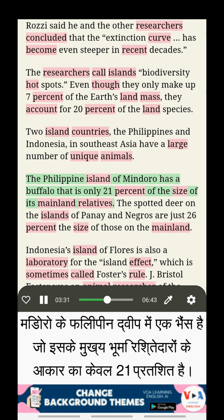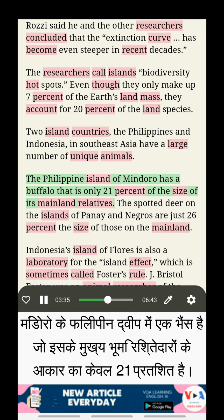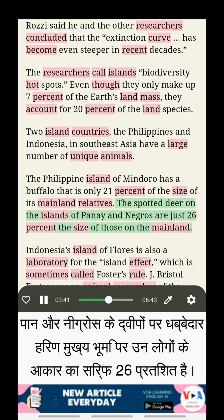The Philippine island of Mindoro has a buffalo that is only 21% of the size of its mainland relatives. The spotted deer on the islands of Panay and Negros are just 26% the size of those on the mainland.